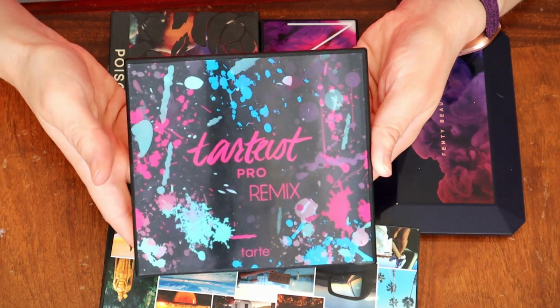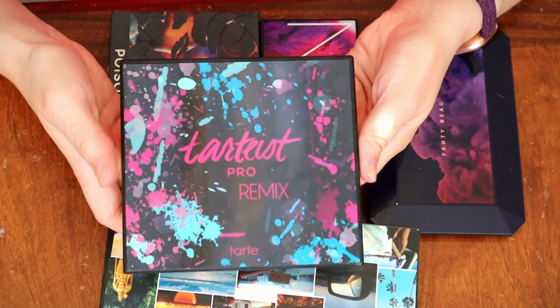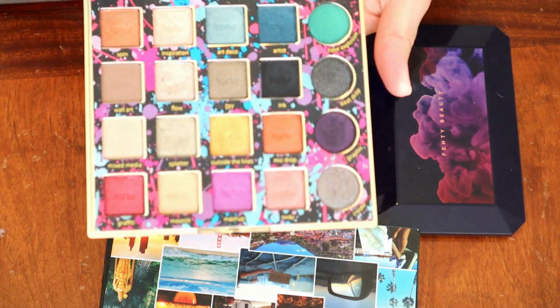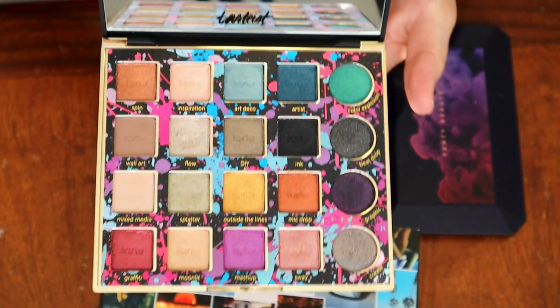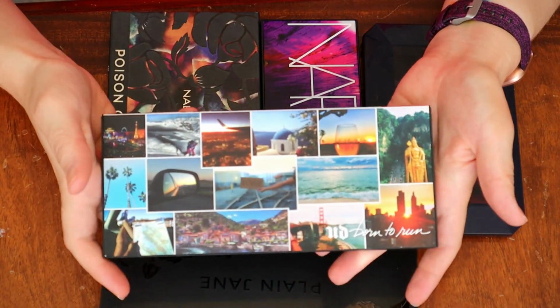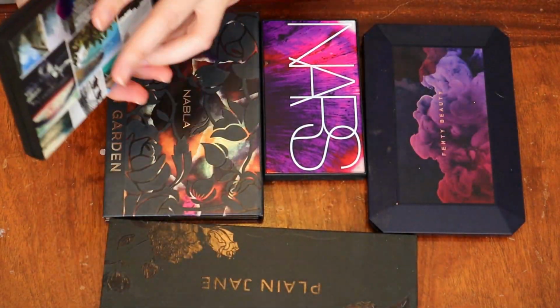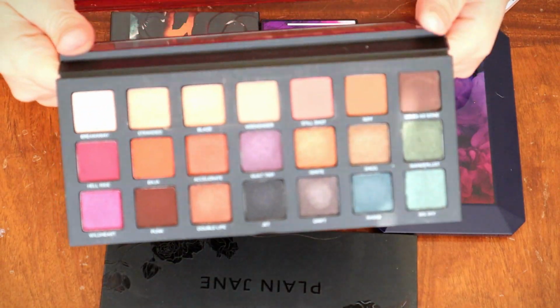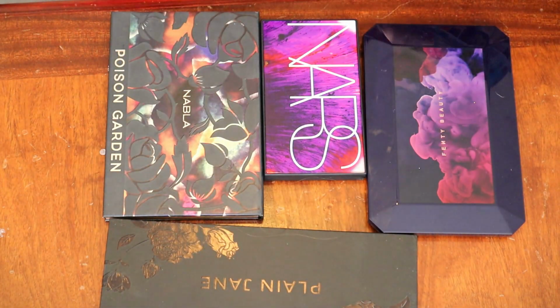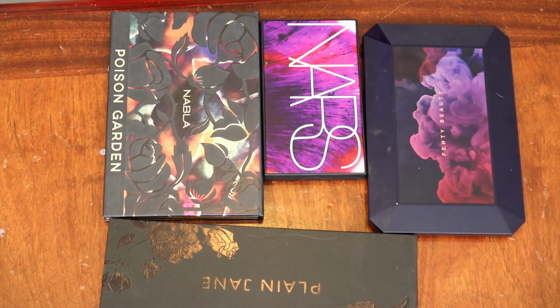My Tarteist Pro Remix. I like this palette. I know a lot of people don't. I don't care. I like it. It's also currently in a project pan. Born to Run. That's what she looks like. Everyone's seen her. She's all over the YouTubes. And I like her. She hasn't gotten enough use, but I like her. So we're going to keep her around.